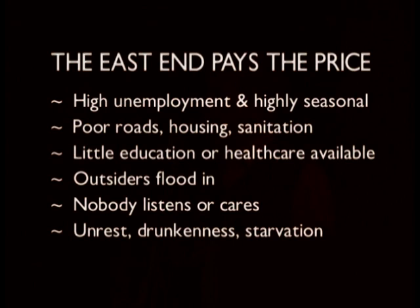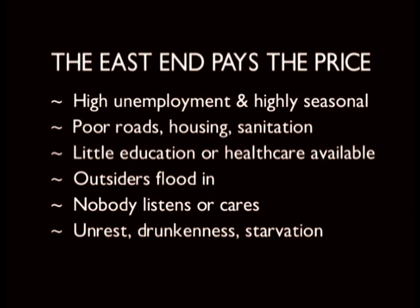Lot of outsiders flooding in. By the time you get to about 1880, the majority of people living in Eastbourne were from outside of Sussex. Lot of people coming here thinking that there were a lot of job opportunities, and in fact there weren't really. Nobody listened or cared. The council was really intent on implementing the grand project.